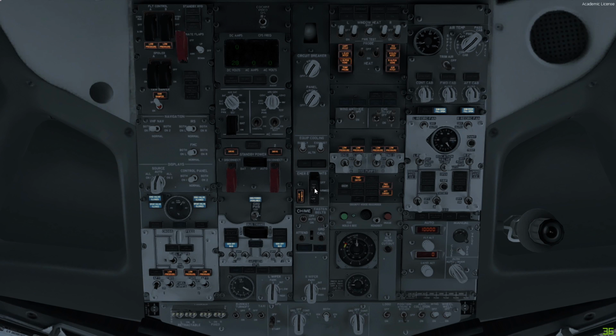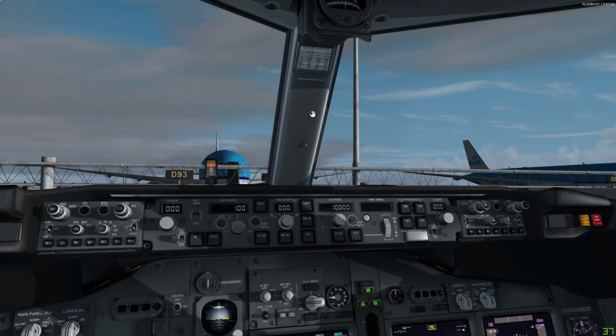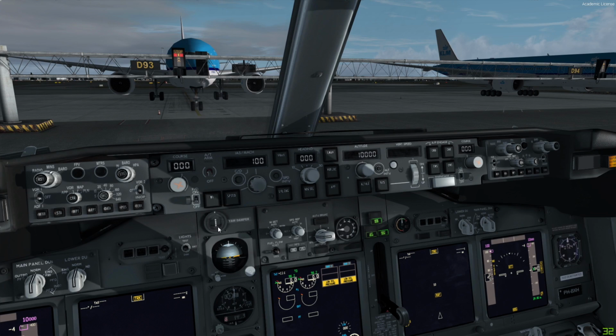Shall I get some lights on here? Let's put the emergency lights on and the seat belts. Let's just turn up this light a little bit, the panel brightness. Not that it's needed, but I just like the effects. VORs, traffic and data. We can switch on the flight directors. Very early to be doing this, but oops, we'll do it anyway. Auto brake is set to RTO.